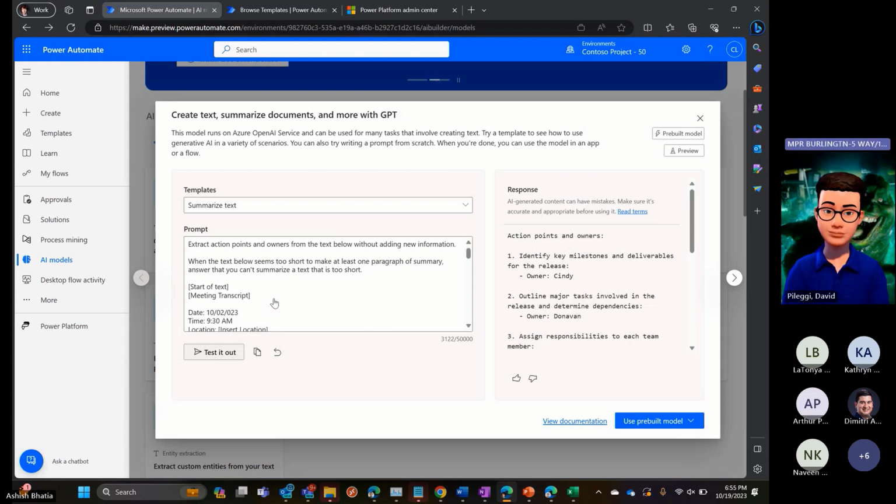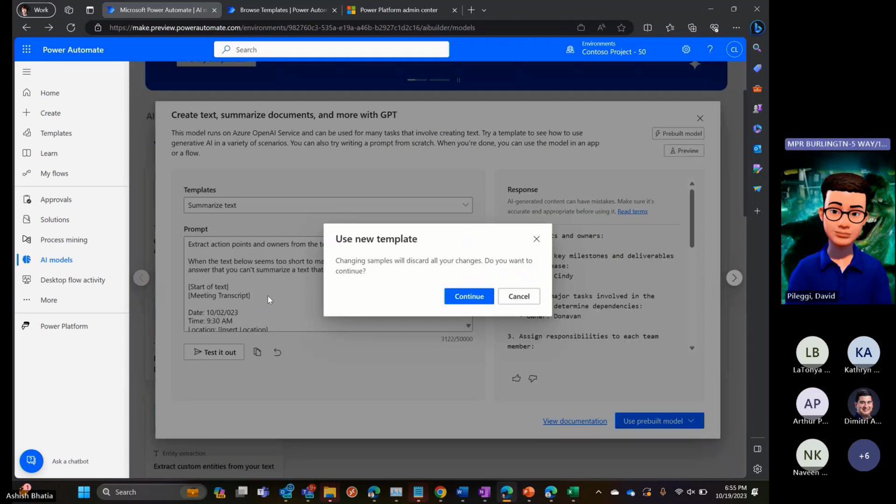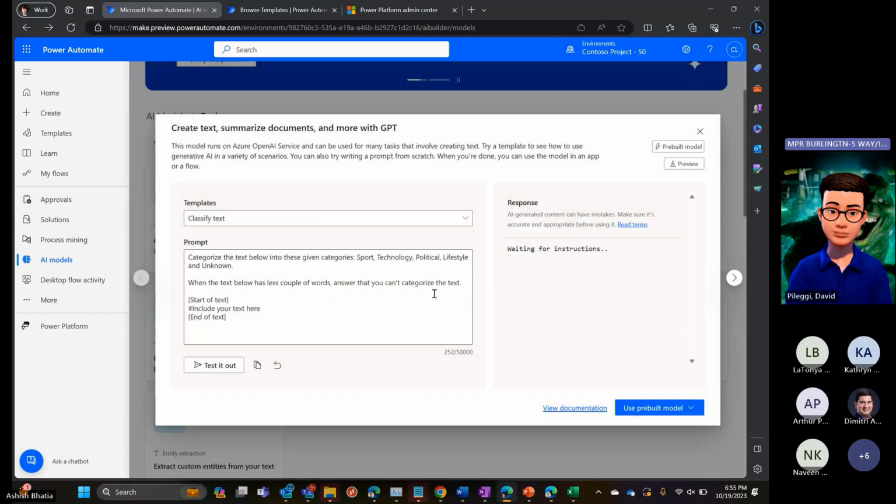We have a template as well, for example, to classify text. The example there is, if there's an incoming news article, is it sports, technology, political, and whatnot, right? So if I grab something on the web and drop it in, it should be able to classify it into those categories.